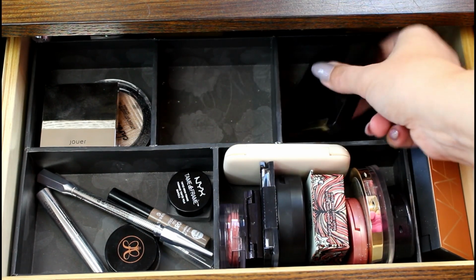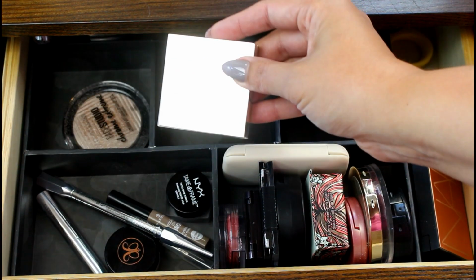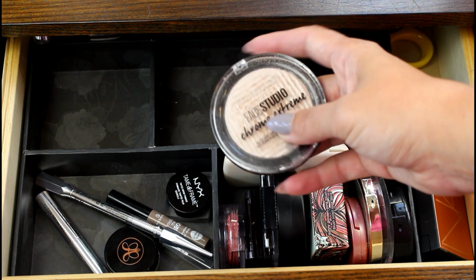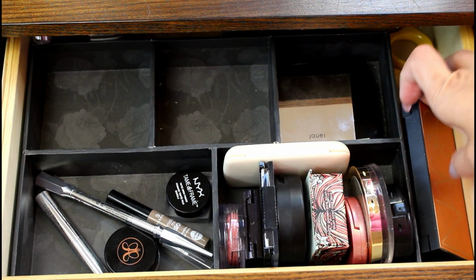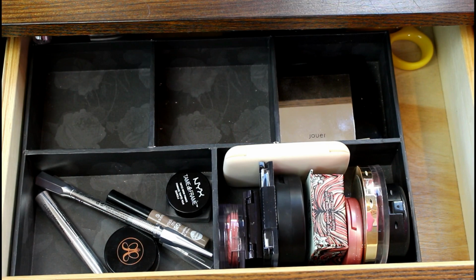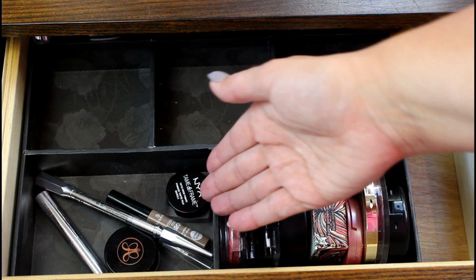Topaz over here from Jouer is my monthly project pan highlighter right now, so that has to stay in just for another week. And then this guy is the Maybelline Face Studio Chrome Extreme. I think I only used this maybe once, but I used it, so it's going back. And then the NARS Banque de Sable palette. I did actually use this a bunch of times just for like a more subtle highlighter, and I like that a lot.